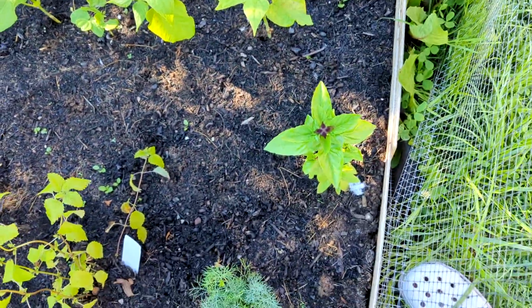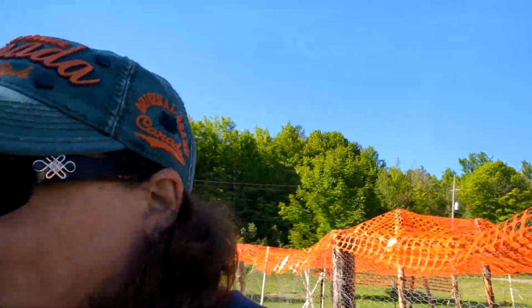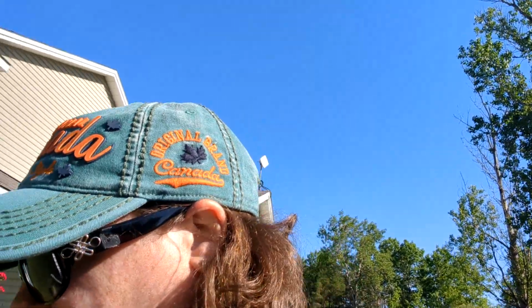I have more basil here. Cinnamon basil right there. So I'll come back out and harvest in a little bit. It's hard to do it when you're holding a camera and a basket and clippers. There's only so much I can hold in two hands. But I have a ton of basil over here. That's doing phenomenal and needs to be cut.